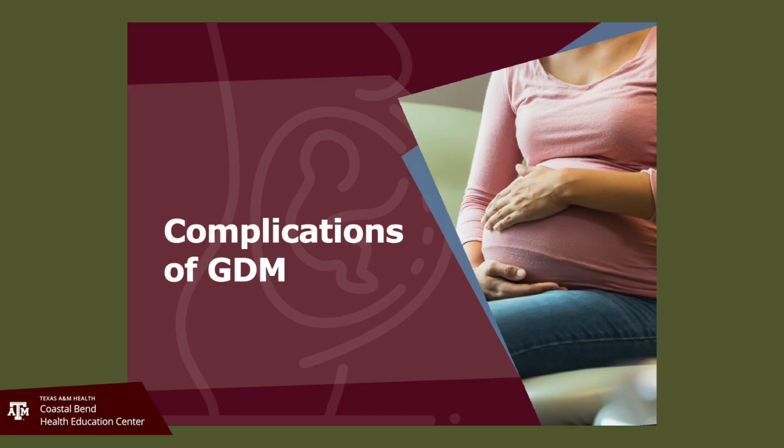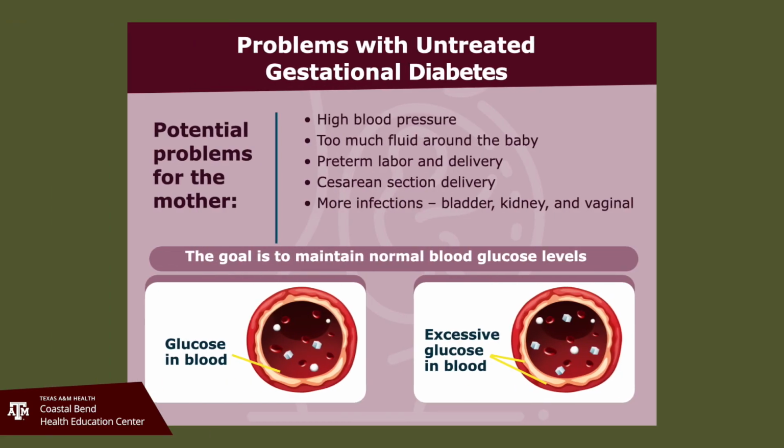Potential complications include high blood pressure, which is also known as preeclampsia and eclampsia. There can be too much fluid around the baby. You are at risk for going into preterm labor or having an early delivery. You can also have a delivery that is cesarean, and you are more prone to some infections. The goal is to keep your blood sugar as normal as possible for the duration of the pregnancy.